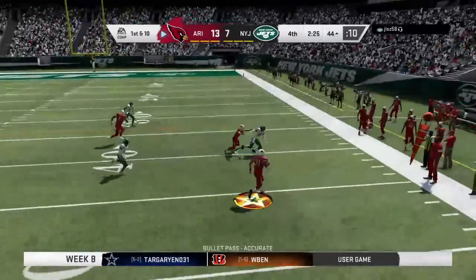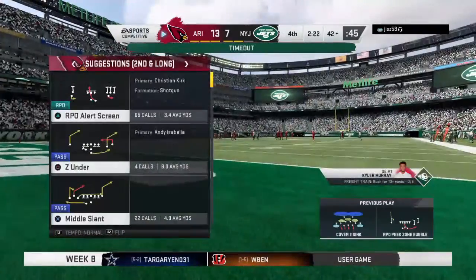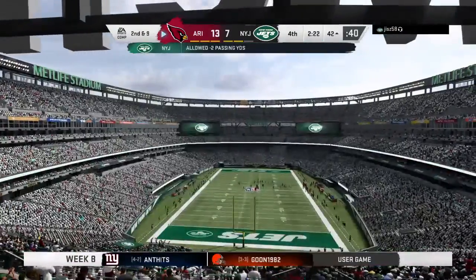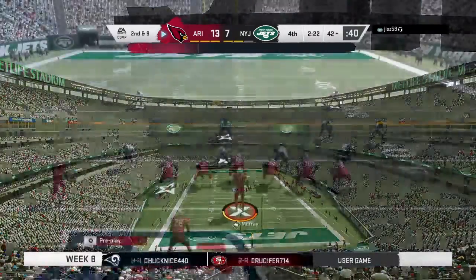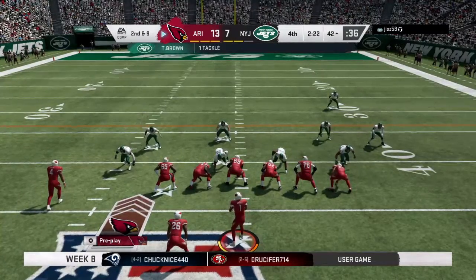Murray's going to keep this himself on the RPO. He gets this one to Johnson. They'll give him a yard on the play, and it'll make it 2nd down. And now, defensively, they're going to burn their first timeout. Remember, they get an extra timeout built in coming up here shortly at the 2-minute warning. Here's 2nd and 9, just a yard on that last run.